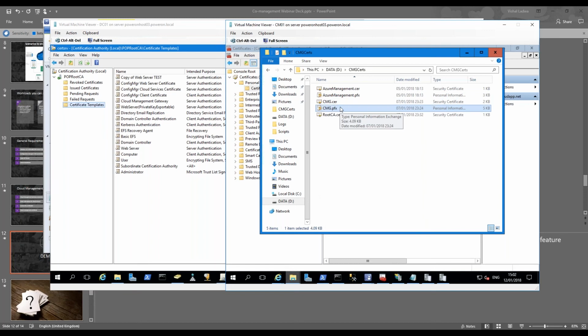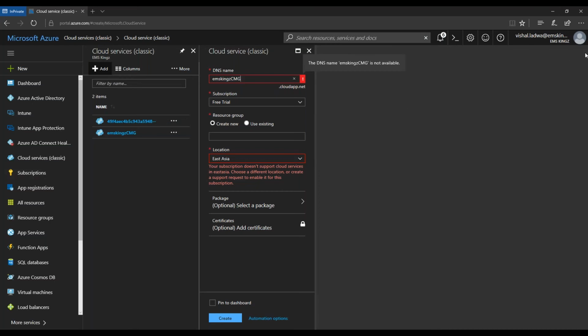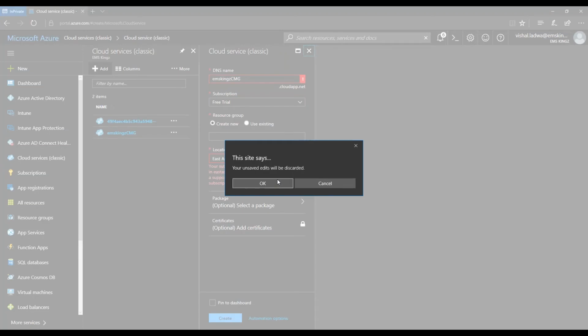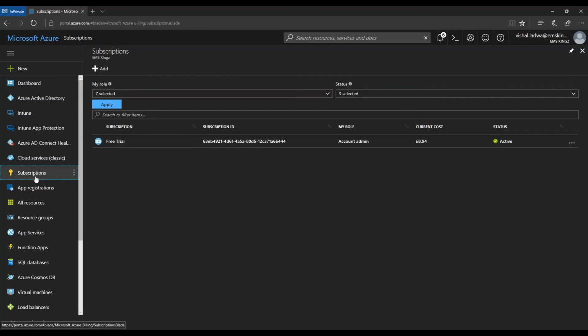Because we're issuing these certificates from our own PKI as well, we need to have an export of the root and subordinate CAs as well. The easiest way of doing this is to select your certificate, select the root path, go into the details and copy to file, and that will generate the CER root certificate. If you have a subordinate as well, then you need to repeat the process for the subordinate CA as well.